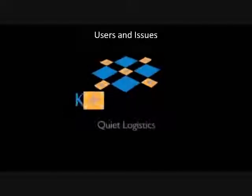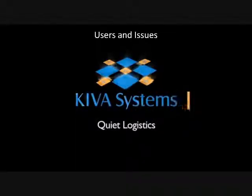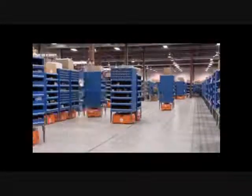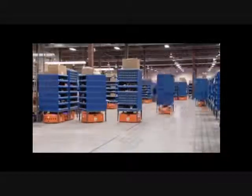operator. Many companies are realizing how well Kiva system robots perform in the warehouses and in turn are using them in their own. The Gap, Walgreens, Office Depot, and Amazon are just a few of the companies that use Kiva robots in their warehouses to improve productivity.